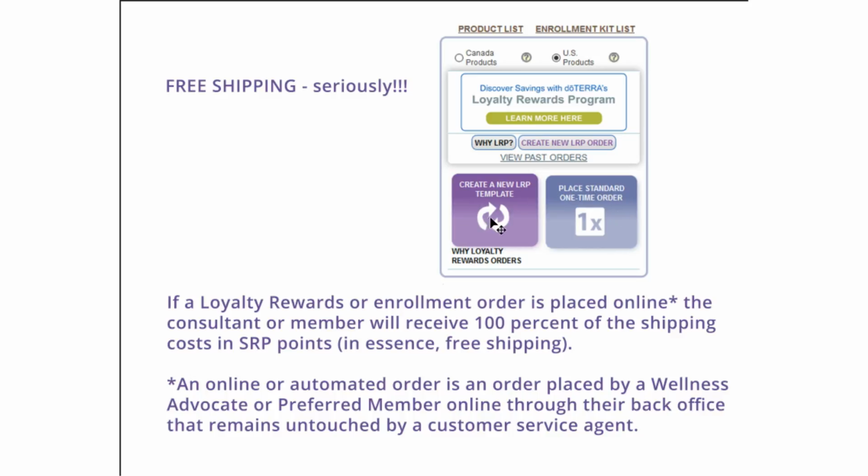What I do want to remind you is don't place standard one-time orders. Always place LRP orders. With the LRP orders, yes, you do have to have one ship every month, but you can pick when you want to ship it. To get the 125 PV and get that product of the month, it has to ship before the 15th. But you can go in there, look at your order and go, ship now.